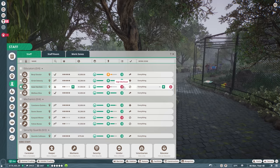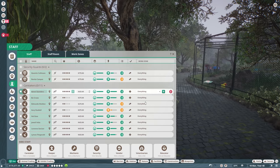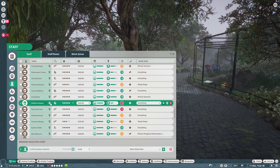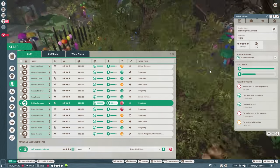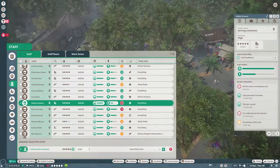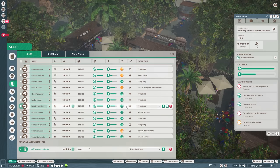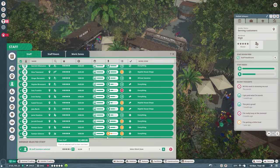There is one educator that has a high workload, but you are not completely trained yet. We have one mechanic also with a really high workload. These two also need to be trained. And if we scroll down, we have, ooh, where is that? Where are you? Oh, this is the entrance zoo merch area. Well, I don't really think that we can do anything about that. I'm so sorry. You know what? We're just going to train all our staff, and that should be good from here.